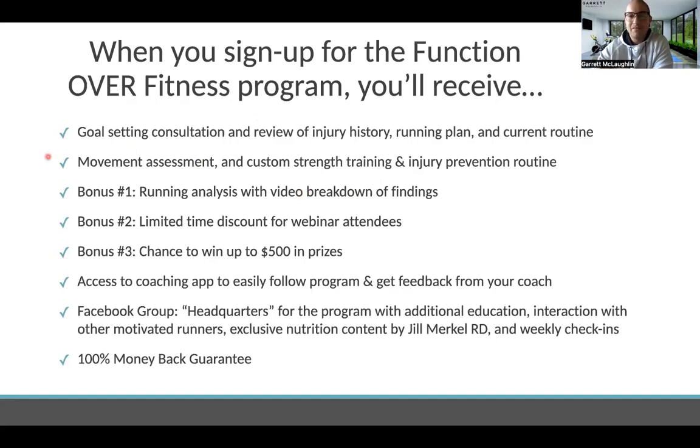The movement assessment, to me, is the biggest piece. I think from a running standpoint, like I talked about with some of the research earlier, from a strength training standpoint, we can strength train in a general way all day long. Classes, yoga, all that stuff is great, right? I have a lot of people that do that, and you can see good results from that.